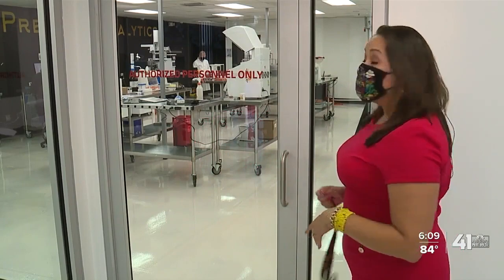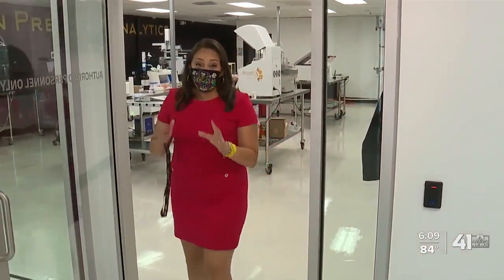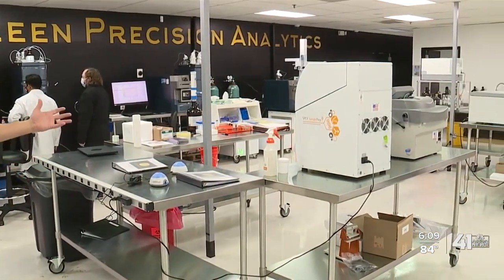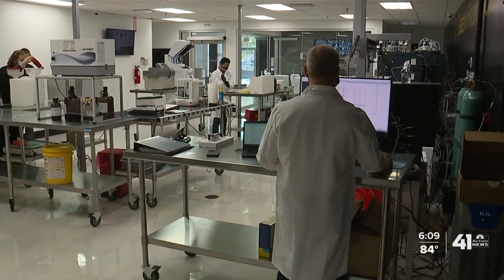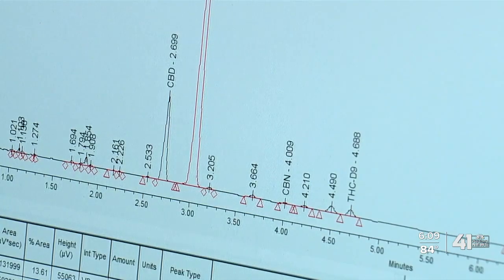Here in this lab, they'll process hundreds of pounds of medical marijuana, and it's all going through a very scientific process. And then as we receive it in the lab, everything comes in here for grinding and shaking and centrifuging before we dilute it down to put it on the instrument. Let's break that down. Scientists will test the marijuana for potency, pesticides, and any other dangerous bacteria.